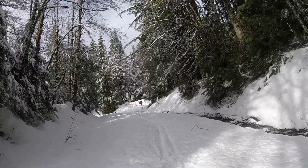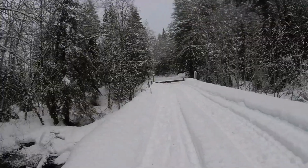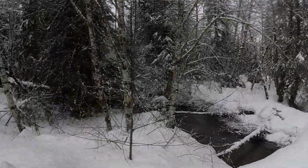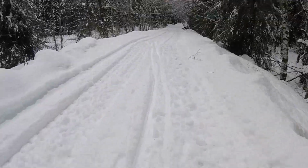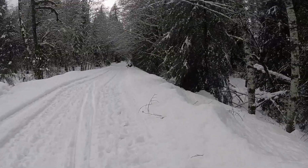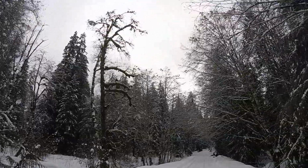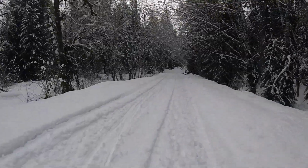Make sure you obey the stop sign. Bada bing, bada boom. Long exposure is shooting downstream off the bridge. And we are grubbing on lunch. And the sun's trying to come out. But it is a gorgeous winter day.